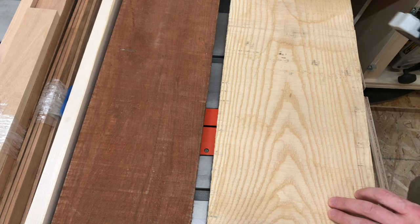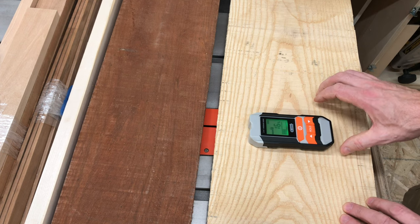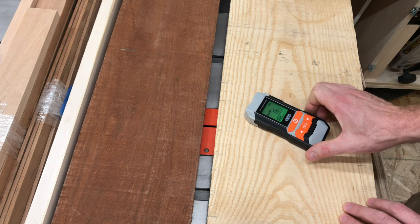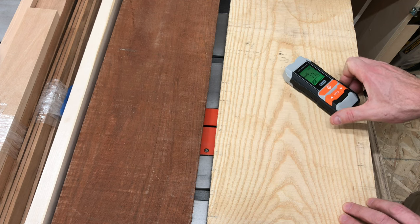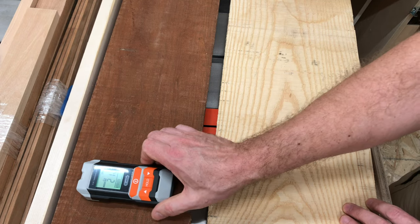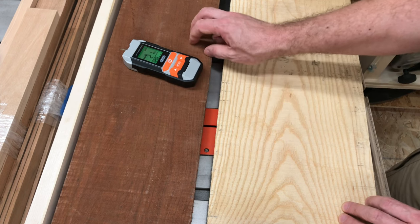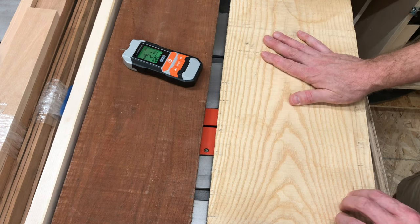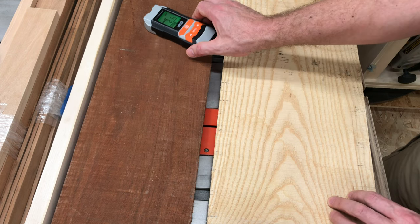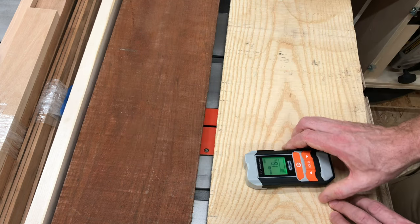Let's compare that to the ash and the jatoba that have been in my shop for a few years, or at least a couple. The ash is saying 18, 16%, 18%, 17. Jatoba 21, 20, and the jatoba is definitely a harder wood than the ash. It's got a tighter grain, 21%. So I think we're probably at equilibrium with the white oak.